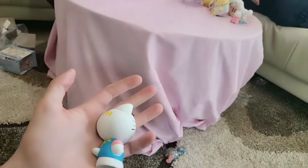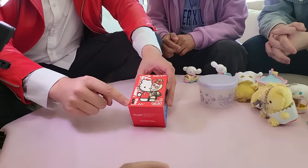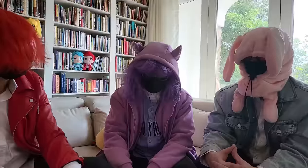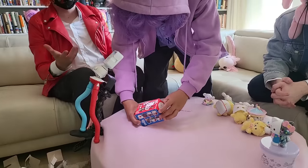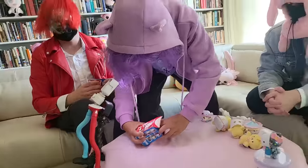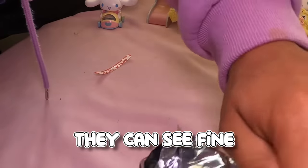Oh, look what you did. No, it's okay. They come changeable, so you can take one out. Cool. So you can take a robo one and put it with another robo one. That's so cool. Yeah, you can open this one. Yay! Which one do you guys think it is? That was a bad idea. Why'd you give him that? I mean, he might have better luck opening it. Why do you have to open it so close? They can see fine.